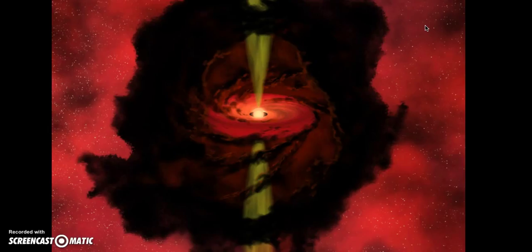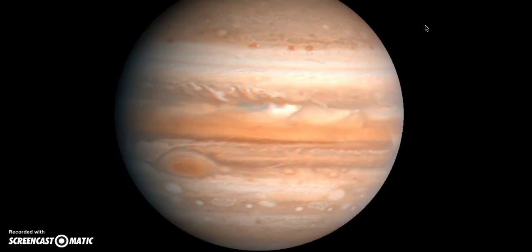Once the heat reaches a certain point, nuclear fusion begins, and the star begins the next stage of its life, the main sequence star. If the star never gains enough mass to drive its temperature up to this point, nuclear fusion never begins, and the star is considered to be a failed star. Jupiter is considered to be one of these.